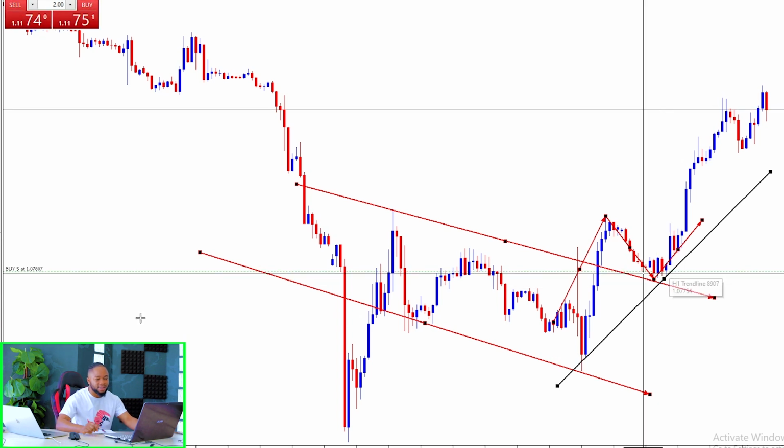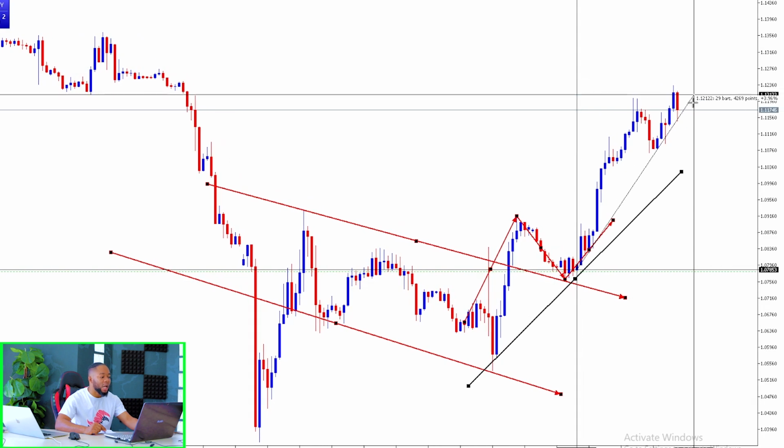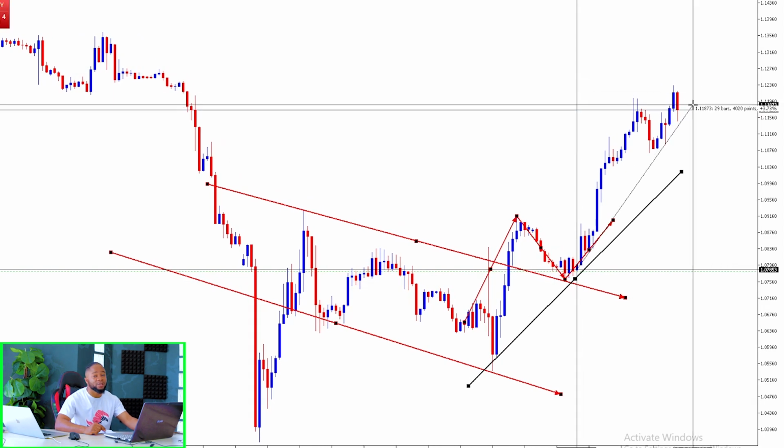Then I took my buy trade, and you can see the buy trade is still on, and I've made almost about 420 pips. All right, almost about 420 pips.